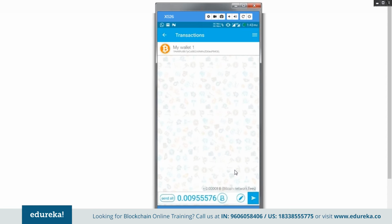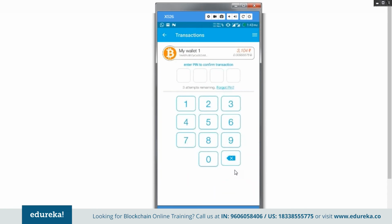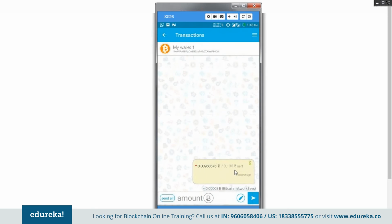Now once I click on the send all option and click on the icon present here, it's again going to ask me for the PIN. So I specify my PIN and it has initiated a transaction with respect to my bitcoins. Now let me go back and show you.